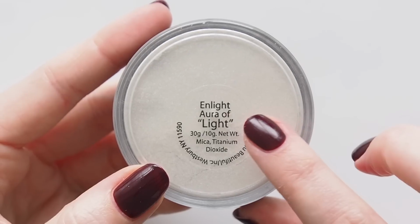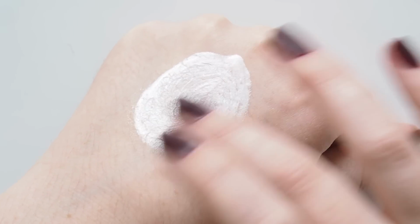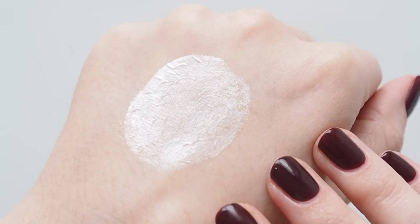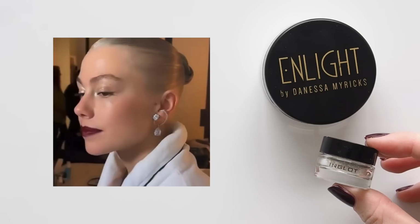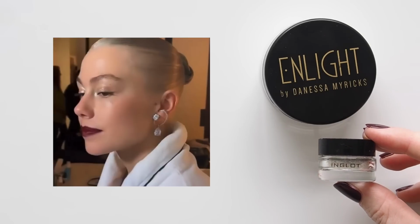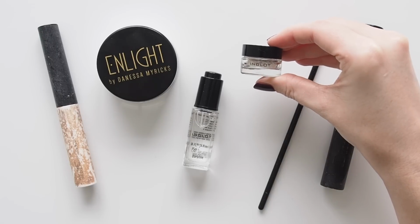I do think the shade range has changed slightly, but the shade Susie used seems to be closest to Ice now, described as silver white pearls and a dose of stardust. Spot on. You could see Phoebe's inner corner highlight from the other side of Manhattan, maybe even the moon. Susie used Inglot Body Sparkles in the shade 105.